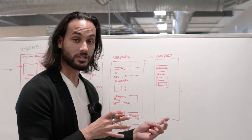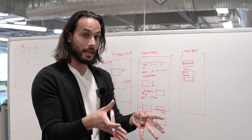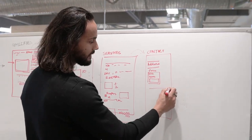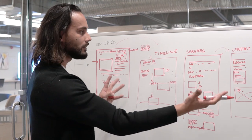Now don't worry, I'm gonna actually show you what this looks like in real as well. So I'm just giving you an overview on the whiteboard right now, but I'm also gonna show you and give it to you, this exact framework. So you have that, and some of you may have a fancy feature where you can embed a map of where you are. That's it, you have four pages and you're pretty much done.